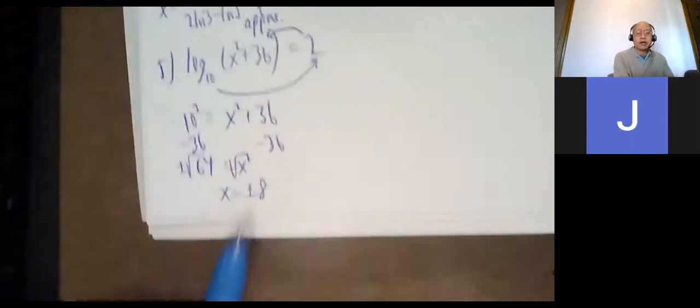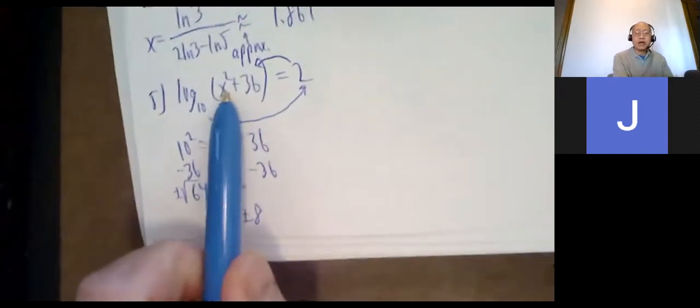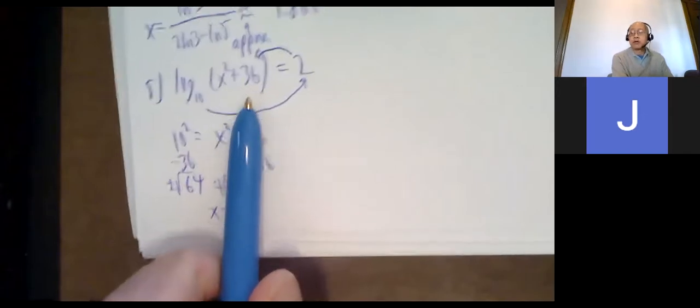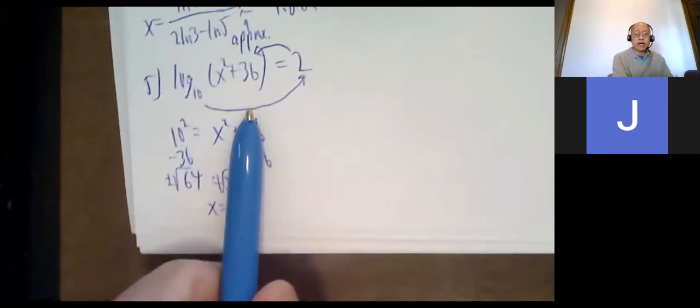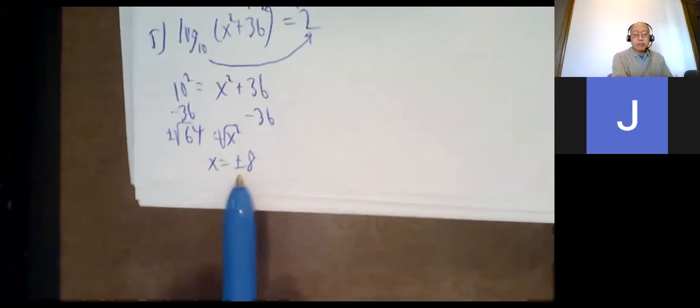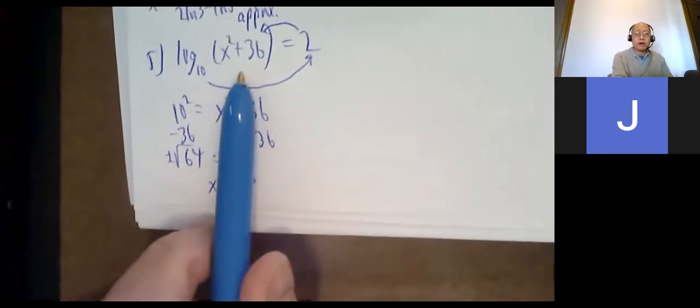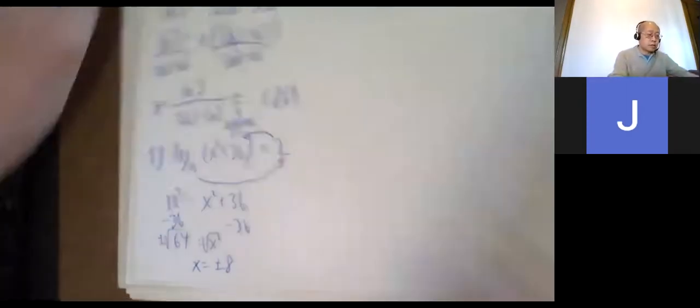Quick double check. If I put in either a positive or a negative 8, when you square, you get 64. 64 plus 36 is 100. We're good. We're not taking the log of a negative, so it's okay for the answer possibly to come out negative. We just have to make sure we're not taking the logarithm of a negative quantity, and we're not. So we keep both solutions, plus or minus 8. Okay.